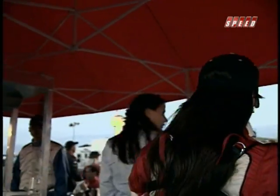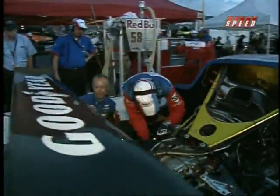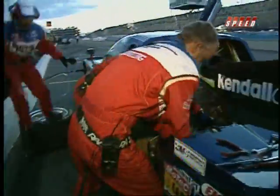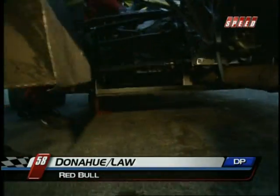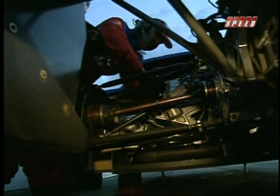Let's go down to Chris Neville. Calvin, I'm down here with the 58. Darren Law is in pit lane. He's got a broken drive shaft. These guys are going to try and change it. Now, we have heard everybody saying that there may have been some contact between those two cars. However, I've looked this car over thoroughly, and there is not a print on it. So I don't know exactly what happened. We can't see it down here, but this car looks clean.